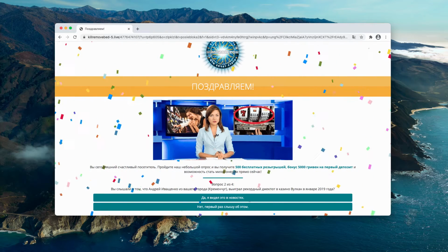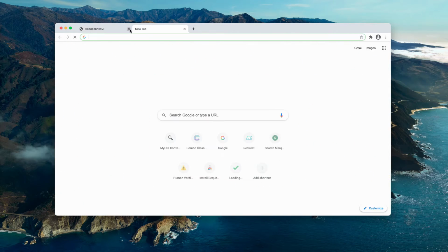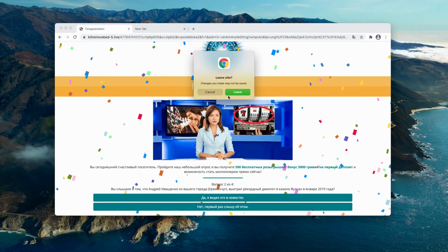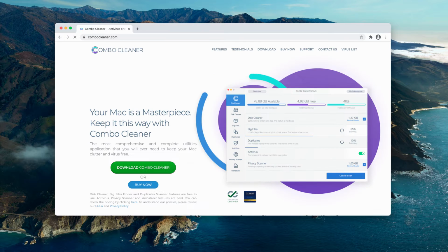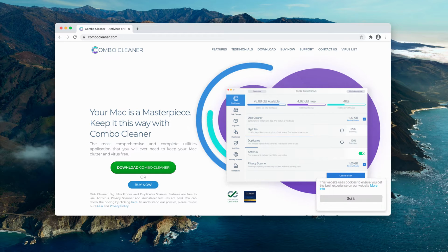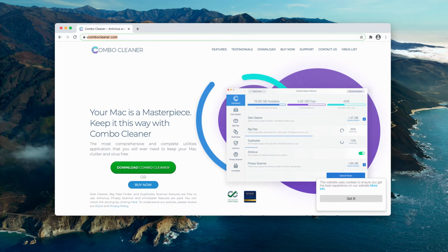In the light of these facts, you are strongly advised to close these pop-ups completely. And I would also recommend that you implement the detailed analysis of your Mac with the reliable antivirus such as Combo Cleaner Antivirus for Mac. You may get its latest version on the page combocleaner.com.